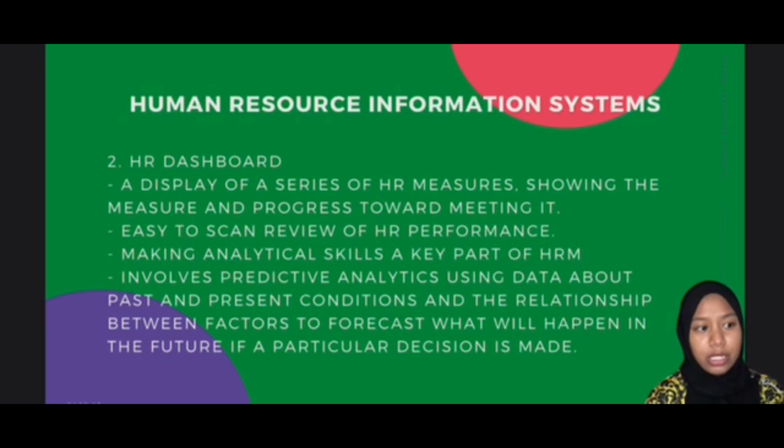Okay, dalam HR dashboard ni, the display of series of HR measure, dia tunjukkan measure dan progress measure tu. Okay, seterusnya, it's easy to scan review of HR performance. Dia mudah untuk review HR punya performance lah. Next is making analytical skill a key part of HRM. Involve predictive analytical using data about past and present condition and the relationship between factor and forecast what will happen in the future if a particular decision is made.